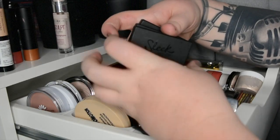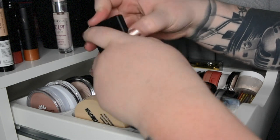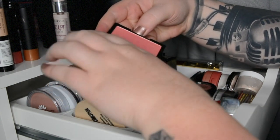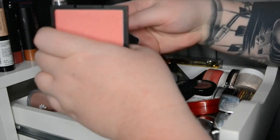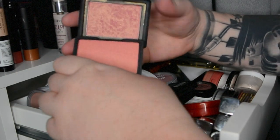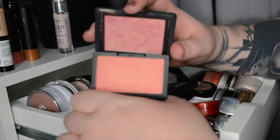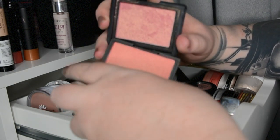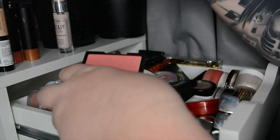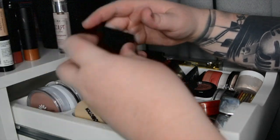Three Sleek blushes here. One is in Rose Gold. This is gorgeous. This looks like NARS. I have two of the NARS ones here, so if I show you that, that one looks like NARS quite a bit, except NARS has more of a pinkier tone. But this is so, so close. So if you're looking for a dupe, I would say the Sleek one in Rose Gold would be brilliant.